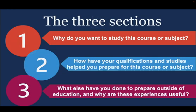With regards to what those 3 sections are, the first section is why do you want to study this course or subject? And as I said, that shouldn't be a super difficult question to answer. And if it is, it might be worth reconsidering a different course. How have your qualifications and studies helped you prepare for this course or subject is the second section.